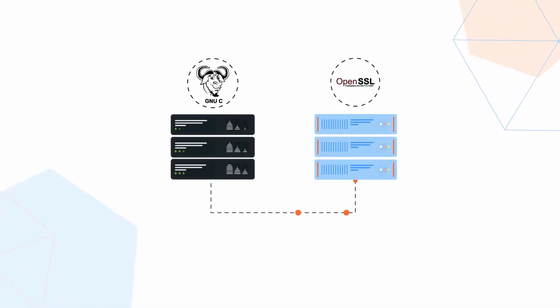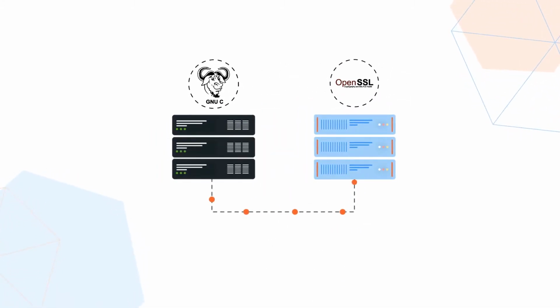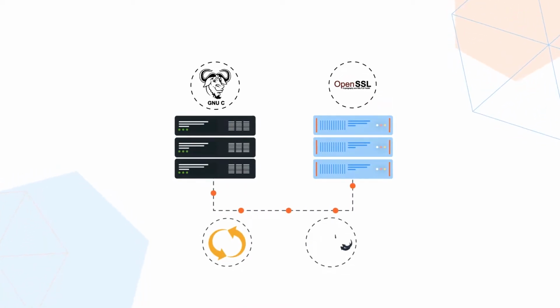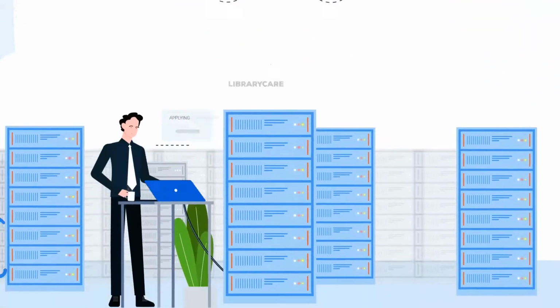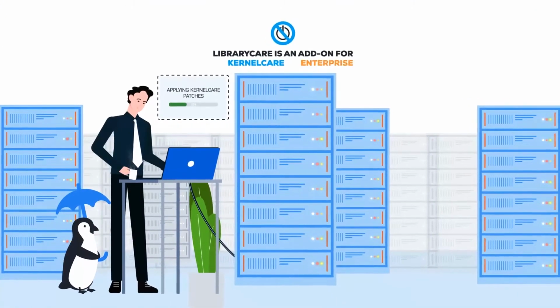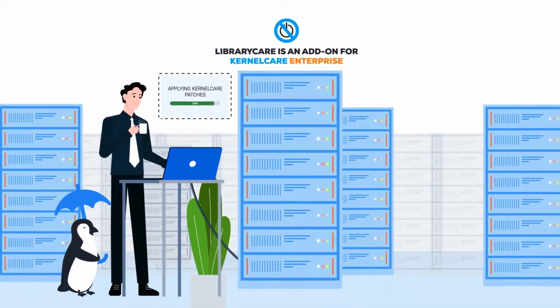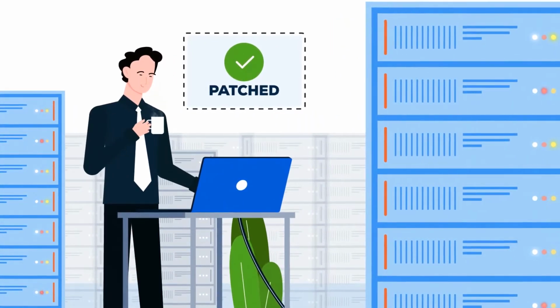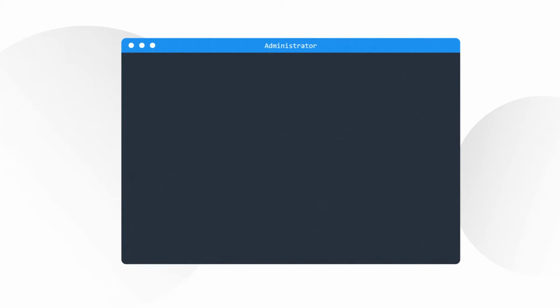When you update shared libraries to the more secure versions, you need to restart the services that use them. This causes service downtime. LibraryCare detects all vulnerable shared libraries and automatically applies security updates without requiring service restarts or server reboots. The installation process of LibraryCare is easy.